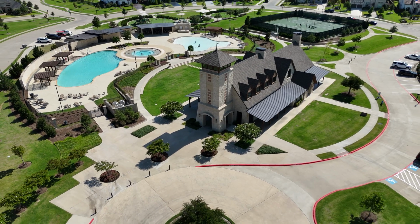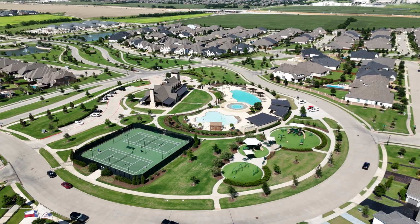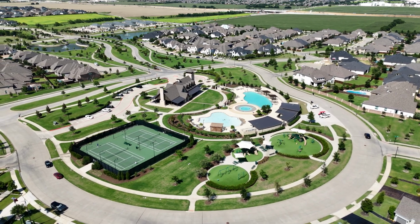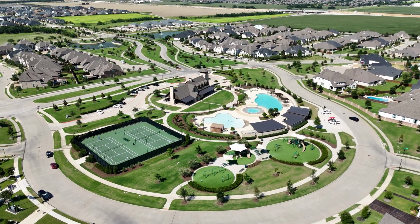And speaking of amenities, okay, Star Trail delivers. There's a large clubhouse with party rooms, outdoor lounge spaces with a fireplace and a big screen TV, and 3 resort-style pools. You have a sunning pool, a leisure pool, and a children's pool. You also get 2 party pavilions with grills and dining areas, and a 1-acre playground with a covered picnic pavilion.